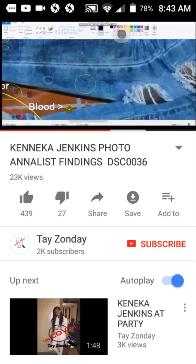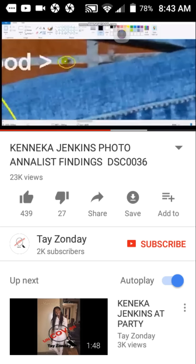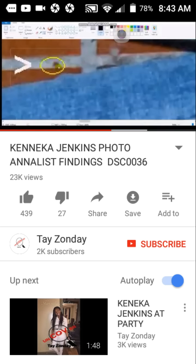So right here, I think that this may be blood because of the coloration.